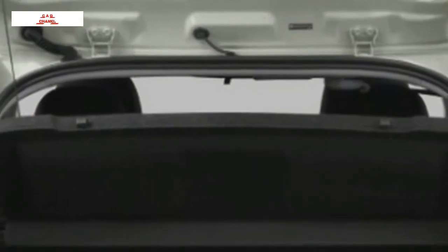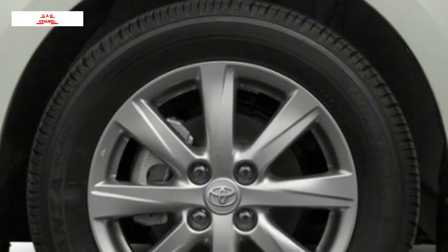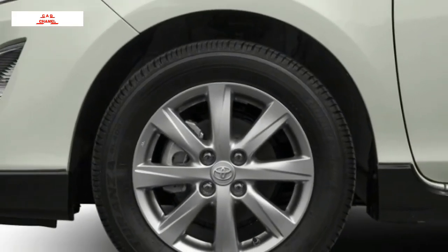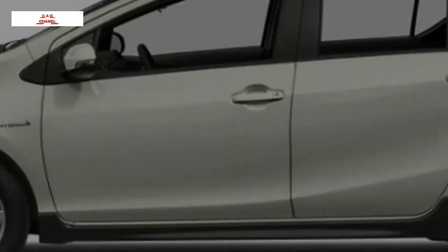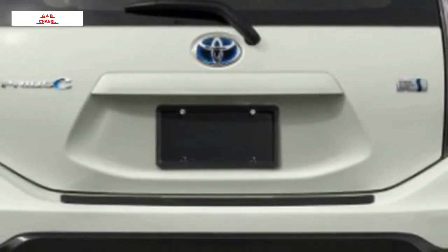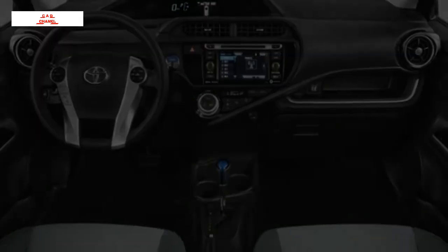Seen from the side, the softly rounded nose leads into smooth body sides. The back side looks much more conventional than the one on the bigger Prius liftback. In addition to tall vertical LED taillights, the back window is a single sheet, hinged at the top, unlike the liftback's split window setup. A long roof spoiler helps tame turbulence, adding to the car's fuel efficiency at highway speeds.